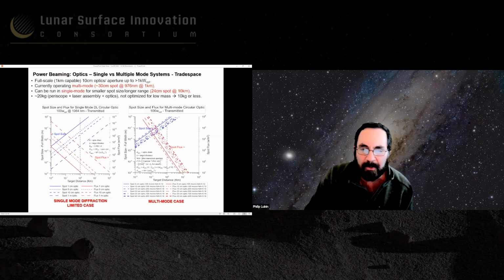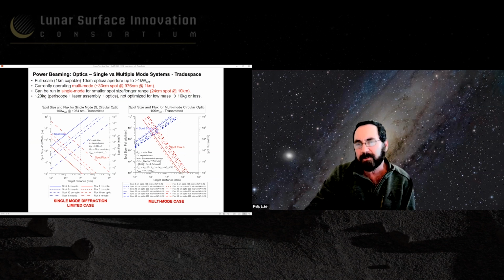Okay. In terms of spot size, this is a mission specific issue. We're currently running at 976 nanometers on the laser side, and we chose multi-mode versus single mode. We use both in our laboratory. We produce almost all of our own photonics in the lab.